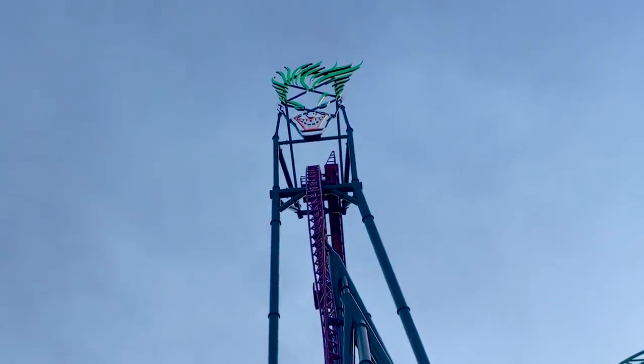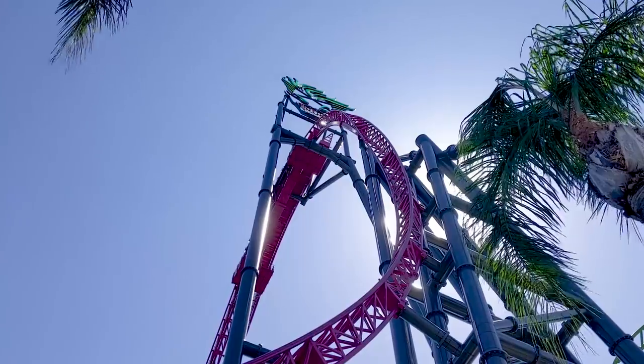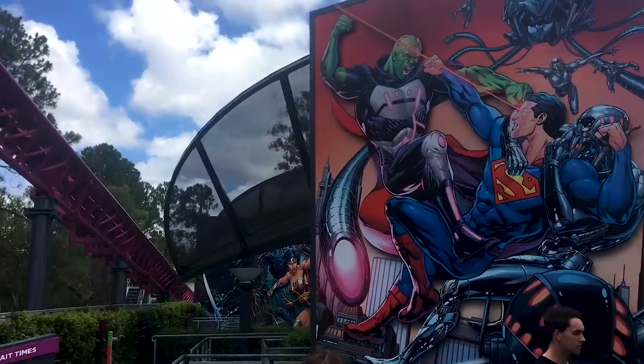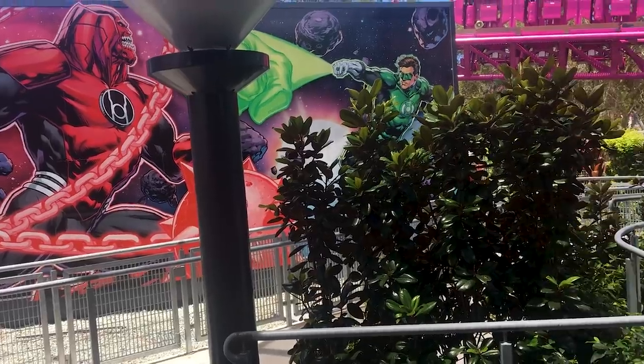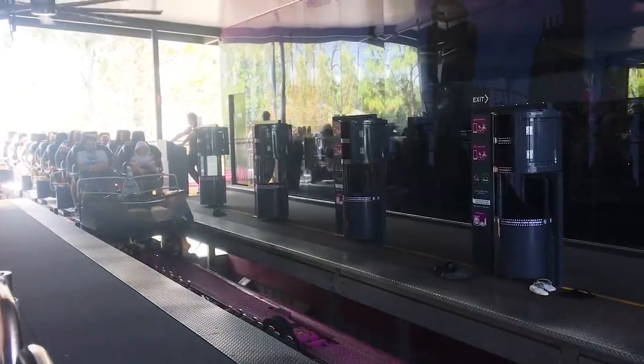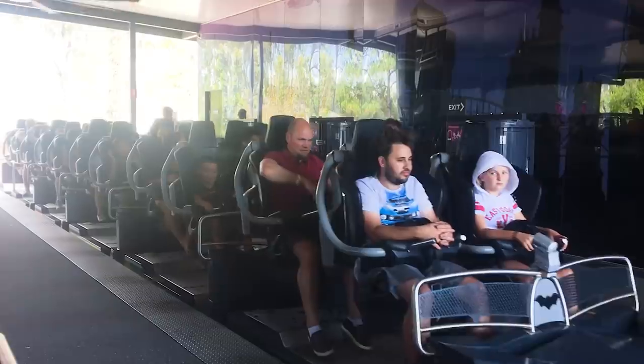A large rendition of the Joker's face, lit up against the bright sky, can be seen towering above the attraction's already huge drop, while various billboards have been scattered throughout the queue line, each showcasing DC Comics artwork. After navigating the queue, guests enter the station building and are given multiple options to board the Batmobile-themed trains.